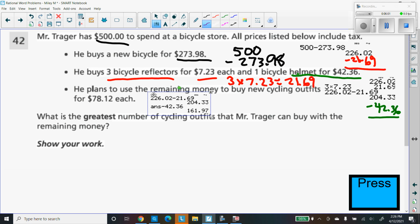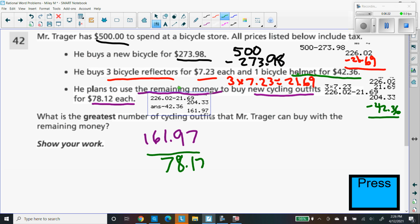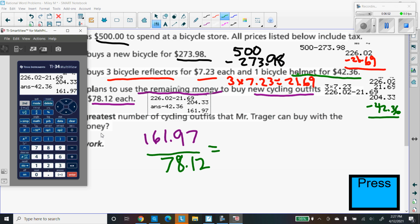So now he plans to use this remaining money to buy new cycling outfits, and they're $78.12 each. So I'm just going to take the $161.97, and I'm going to divide it by $78.12. Why am I dividing? It's because I need to see how many times it goes in, which will give me the amount of cycling outfits he can buy, because the total amount that he has divided by the cost of each outfit will be equal to the number of outfits he can afford to buy. So let's get our calculator one more time, and it's a good thing we have it. So my answer is already here, $161.97. I'm just going to type divide by the $78.12.